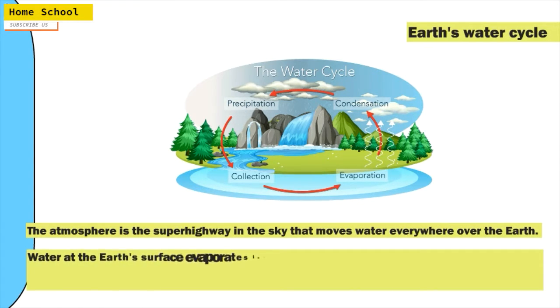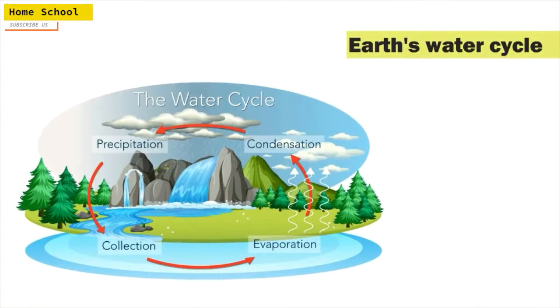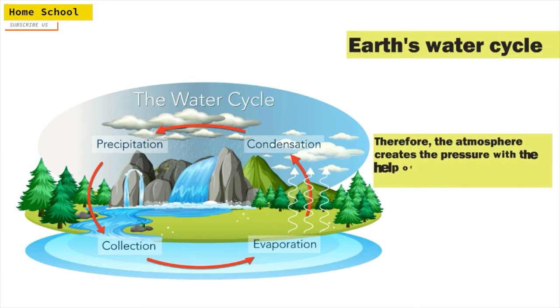Water at the Earth's surface evaporates into water vapor, then rises up into the sky to become part of a cloud, which will float off with the winds, eventually releasing water back to Earth as precipitation. Therefore, the atmosphere creates the pressure with the help of which liquid water exists on our planet's surface.